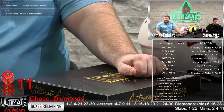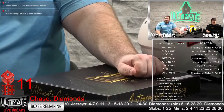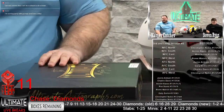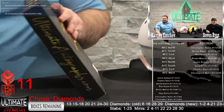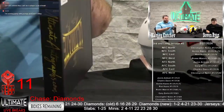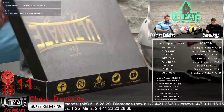Christopher's got the NFC North, Austin NFC South, Ron NFC East, Ronnie NFC West, Justin AFC North. We got Gary AFC South, Charles AFC East, and Christopher in the AFC West. Box 10 of 30 coming up in the jerseys.